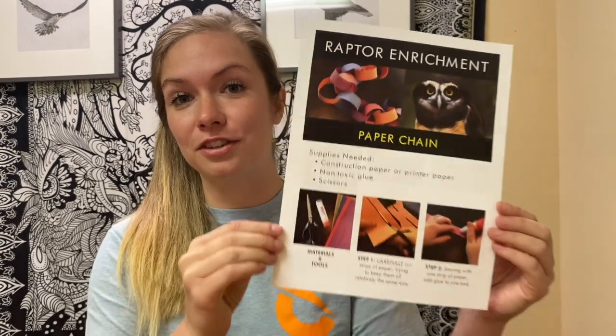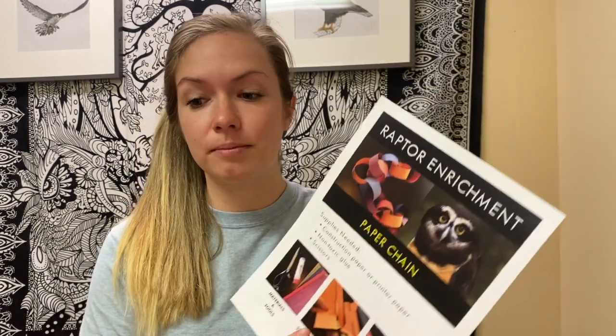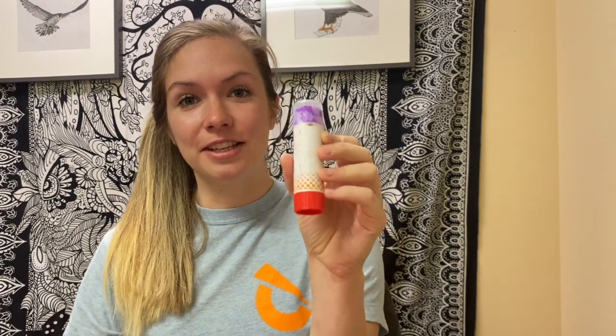All right, so we have chosen one of our birds' favorite enrichment items for you guys to do at home. We provided all of the materials in your adventure box, so all you have to do is check out our instruction manual. And this is one of our favorite enrichment items because it is super easy. All you need are construction paper, scissors, and non-toxic glue. This is really important to use the kid-friendly glue. If it's kid-friendly, it's usually bird-friendly as well.